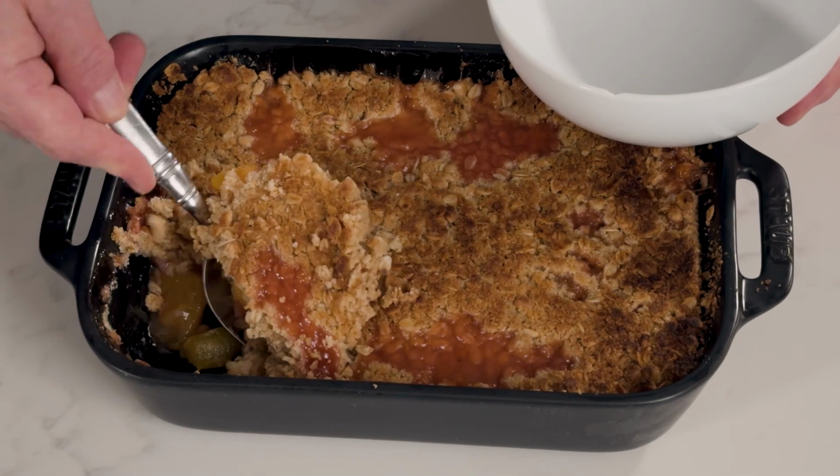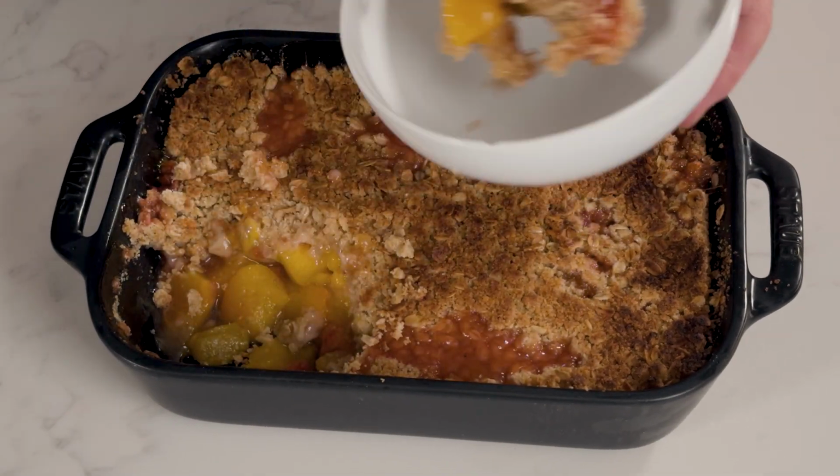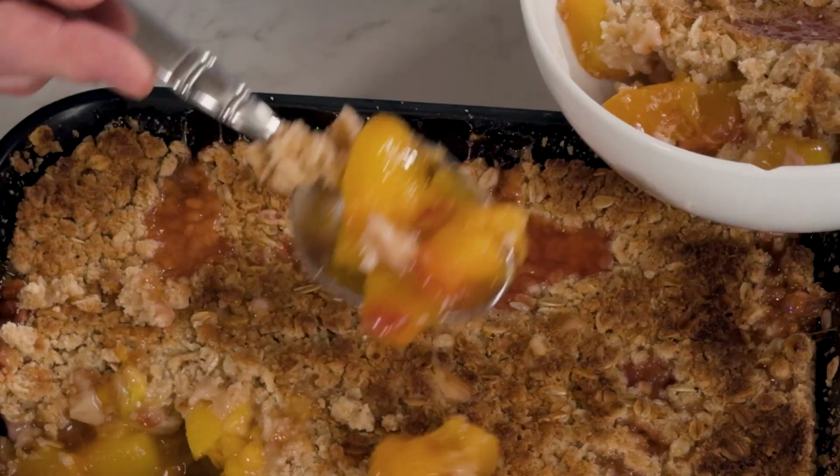Okay, time to dig into this crisp, see what we got. Look at those nice peaches.